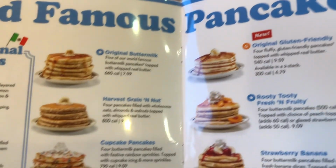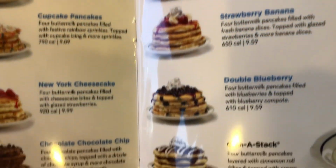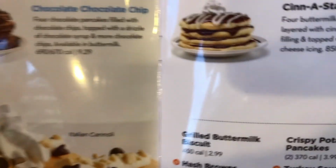Hey, good morning. Magically, it is the next day, but I'm going to continue this and keep this as one long video. We are here just on the US side, and we're going to stop and have breakfast at IHOP. World famous pancakes. I don't remember this many crazy pancakes before though. I mean, look at this one. Cupcake pancakes. Just there. Chocolate chip.